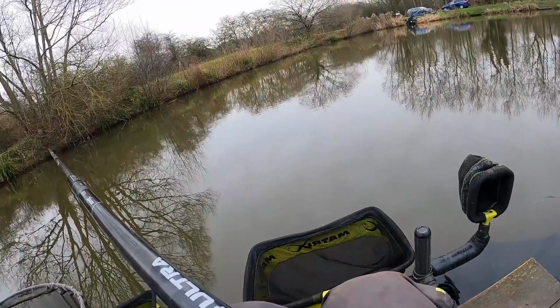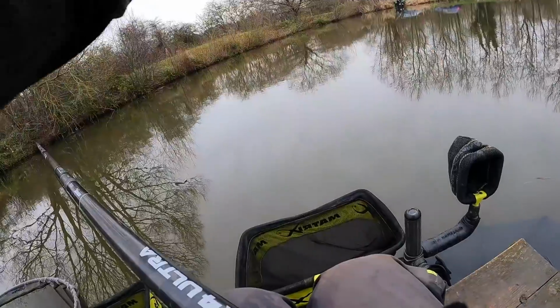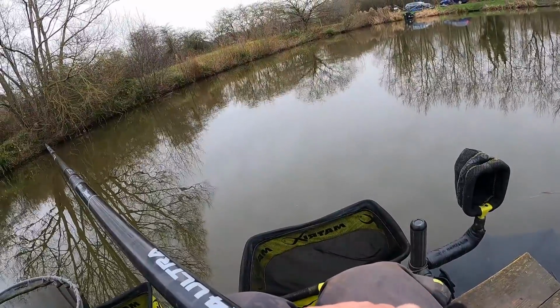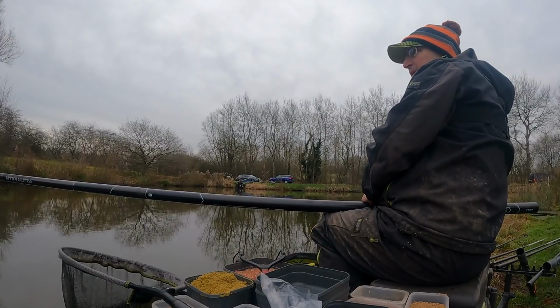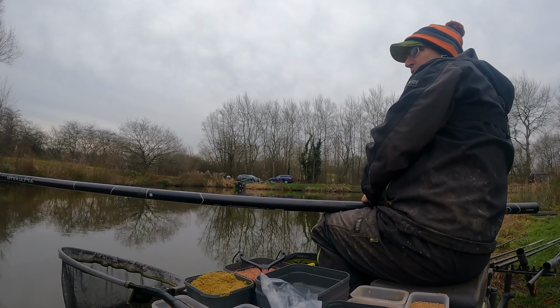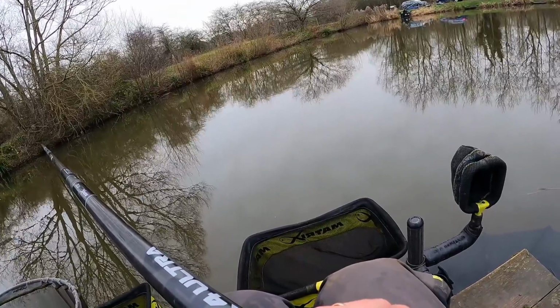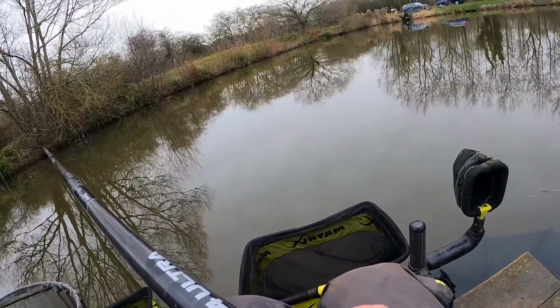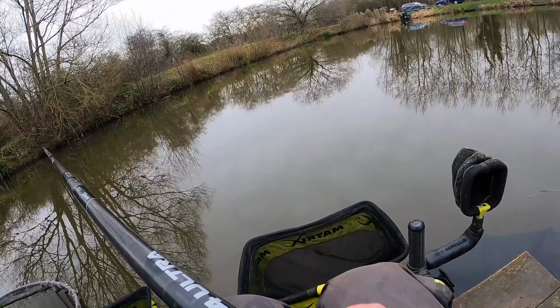Just fed a few more maggots short before I shipped out. Every now and again I might just catty a few as well. I'm trying to focus on what's going on out here though. I won't be fishing that short line for at least an hour or two. But I might have an early look just to see what's there, if it is full of roach or not. So that'll dictate how heavy I need to carry on feeding, I think.